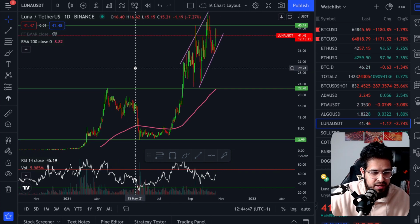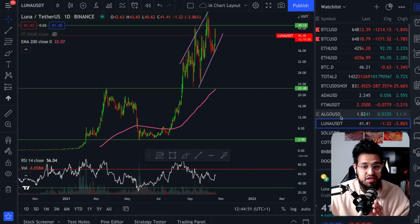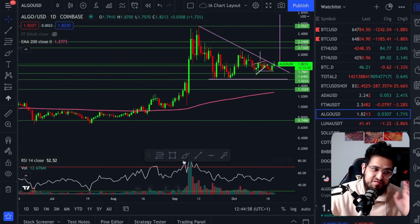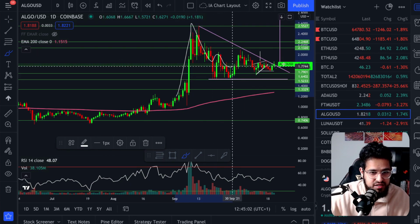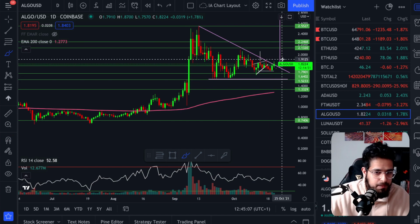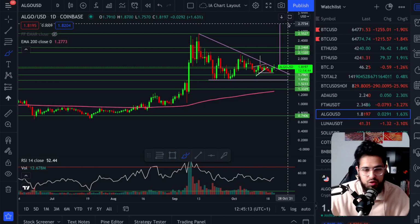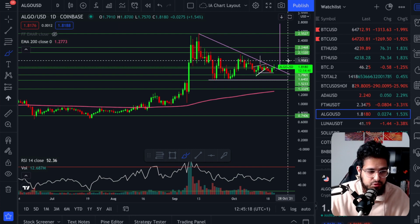So Luna's setting up, and the point to make here is layer 1s are hotly in contention. Even Algorand's heading up here. Algorand has broken out of this critical pattern. Again, I've made a video on Algorand as well. Clearly all I do is make videos. Beautiful continuation pattern, and is breaking out as we speak on this daily candle on this massive purple wedge. That can give Algorand a price target of close to $2.70, $2.80. Call it $2.80 on the technical target on Algorand, which will take it to all-time highs.